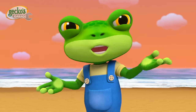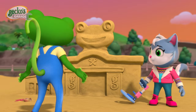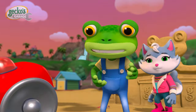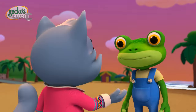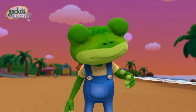Thanks, Cat. Now to get them out. Hurry! The sun is setting and soon it will be too dark to find them. Hang on, Red. Our friends Eric and Dylan worked very hard on this sand garage. Digging might destroy it. If only we could pull the keys out without breaking the sandcastle. That's it, Cat. We can use a magnet to find the keys. But we're going to need some help.